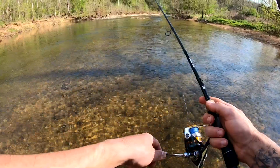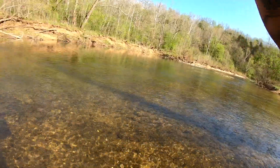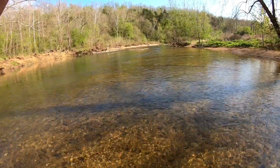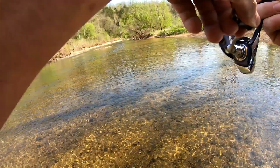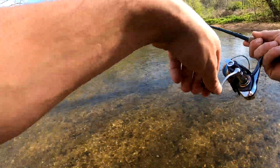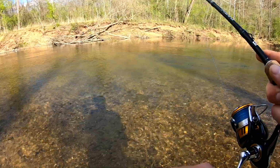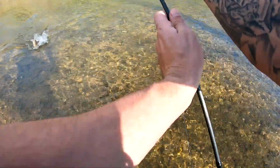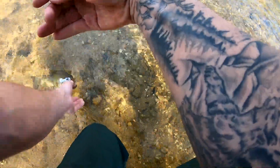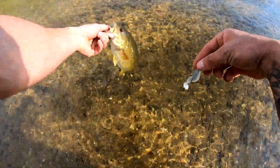Way up in the current. There we go. Oh, there's bait fish busting everywhere now. Oh yeah, this is a good one. He ain't huge, but he's a good one. I figured if there's any up there in the current, they're probably actively feeding a little bit better. Good little chunky one, nothing real crazy.